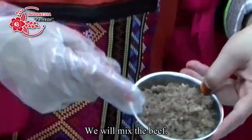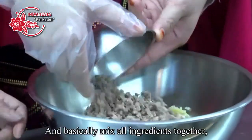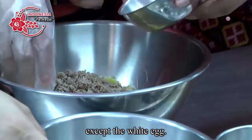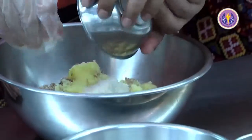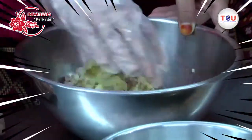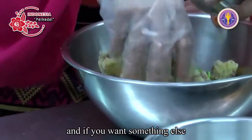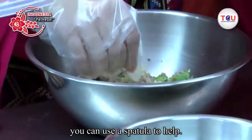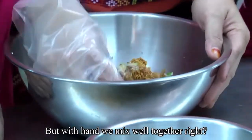So carry on. We will mix the beef. We start with the beef, and basically mix all the ingredients together except the egg white. Normally we mix by hand, but if you want something else, you can use a paddle to help. But with hand, we mix well together, right?